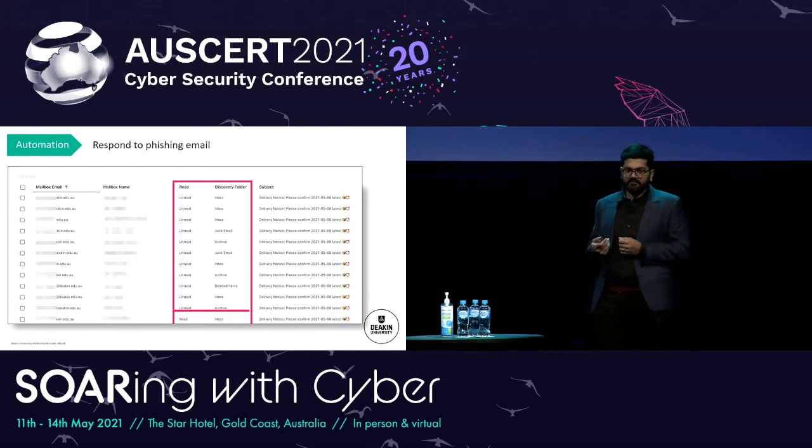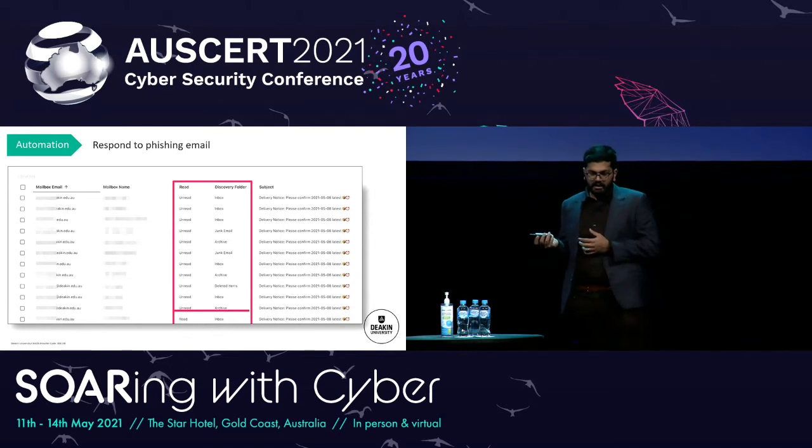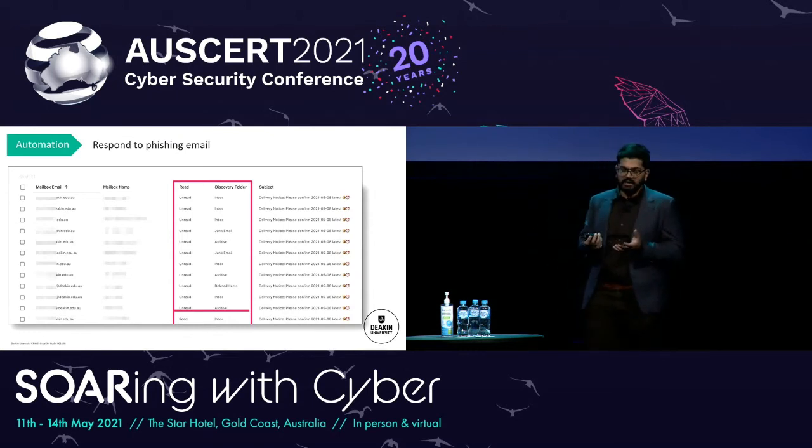We've done this for a few phishing campaigns where we thought the risk is too broad because people are working from home. They're not necessarily going through the corporate network. They don't have the same level of protection because some of them are actually using BYO devices. So we need to act quickly. So this is where we were able to do this at the click of a button. And that's how we actually got value in automating our first use case for phishing emails.